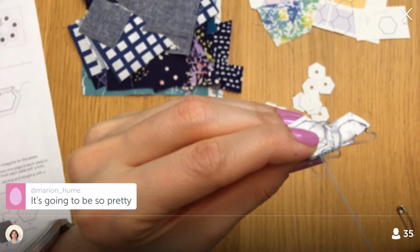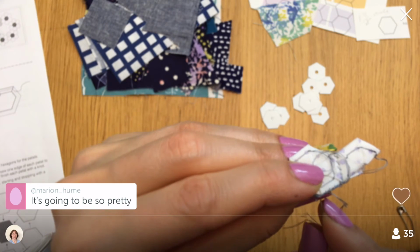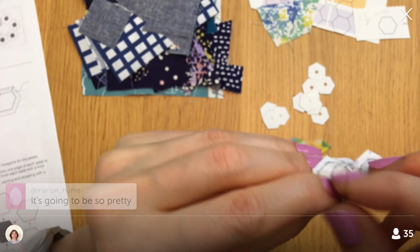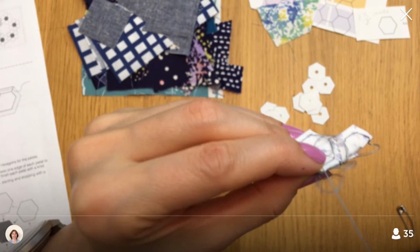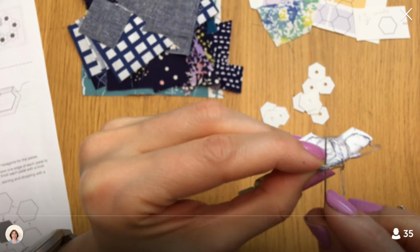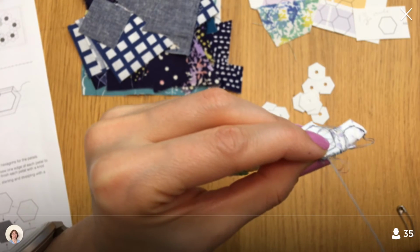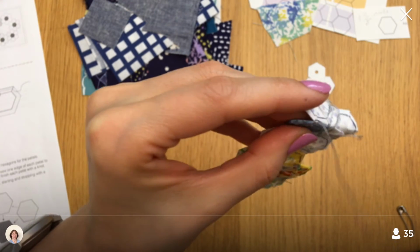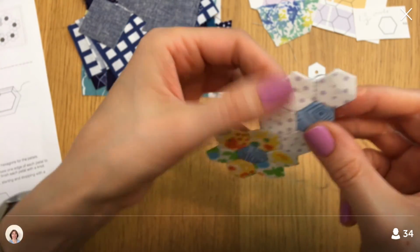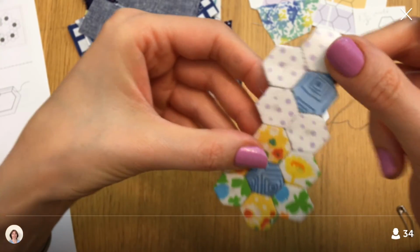I'm excited for this one. This is actually, my mom is done with this one, and this is actually one of my most favorite ones of my mom's. It really is kind of special, I think. All right, so I did the double loop in that one to kind of hold it in place. And that is 1 hexie done and sewn on.